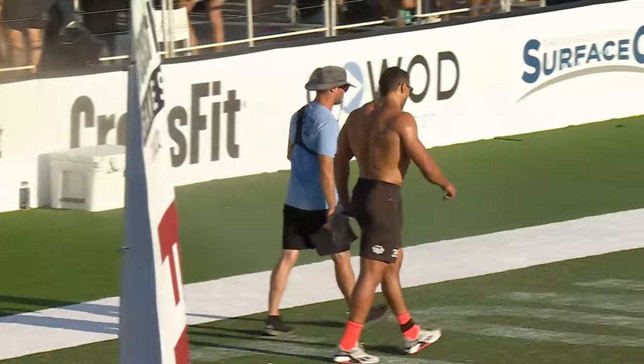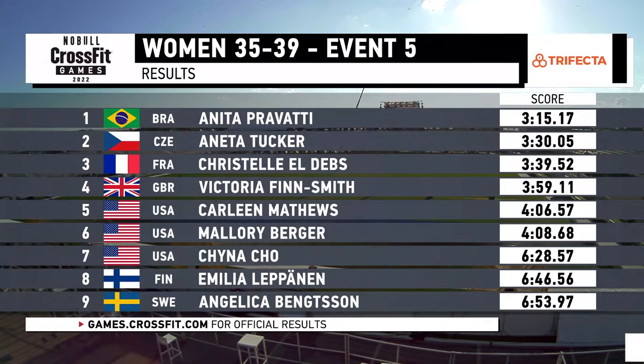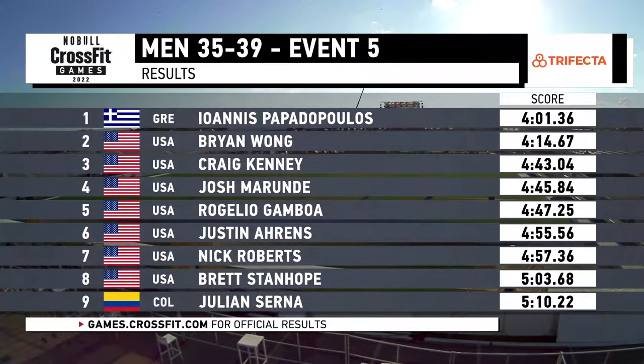Let's go ahead and take a look at the final results here in the 35 to 39, starting off on the women's side. Anita Pravati, 3:15.17. She'll take it, followed by Tucker and El Debs, who we knew would be up there. Had a nice finish in that one. So that's how the women finish here in this event. Carly Matthews, not bad, a fifth after a really nice performance inside the Coliseum earlier today. Switching it over now, as we know, Giannis Papadopoulos.